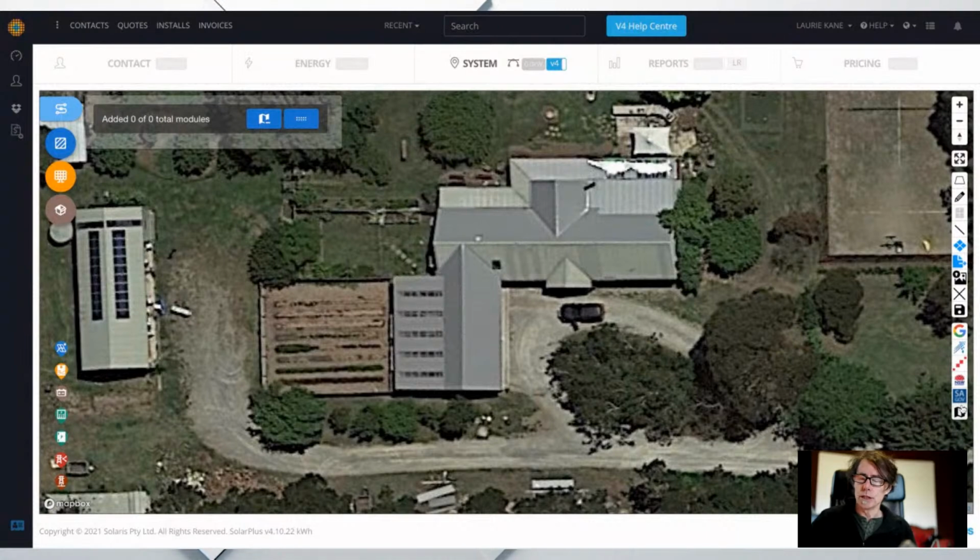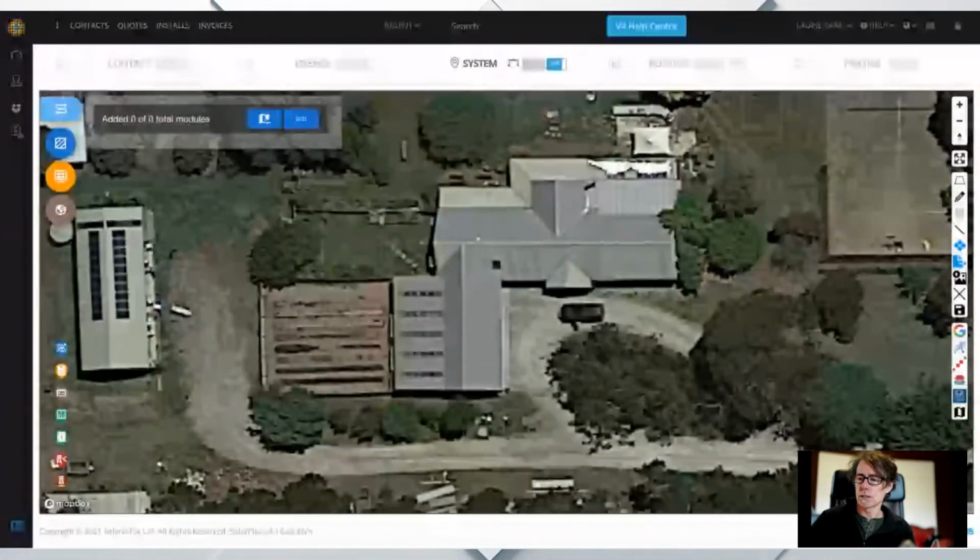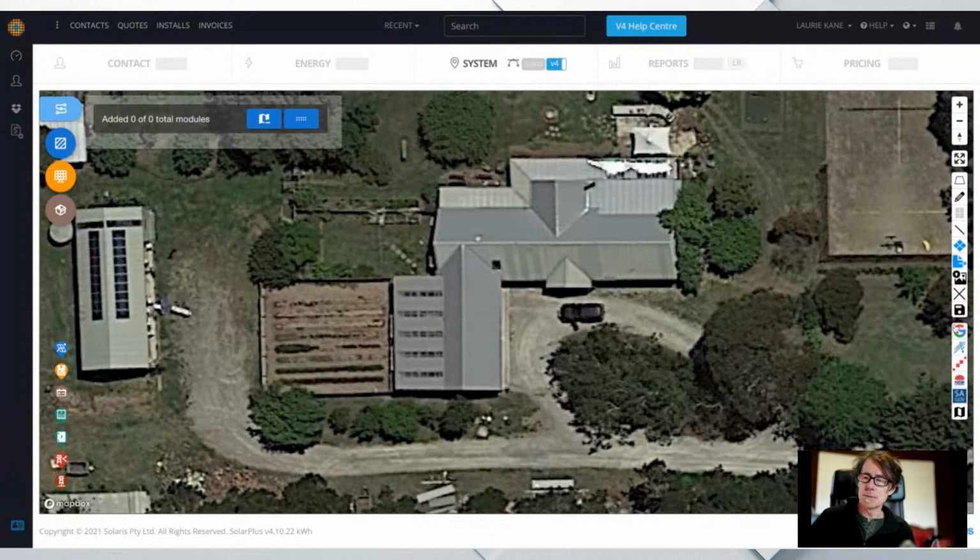Maybe some people are tuning in from New Zealand. We've recently added Lens maps in New Zealand, so there's some really good photo map coverage in many areas and many of the metro areas around New Zealand. So you do have that alternative to Google Map for something better.